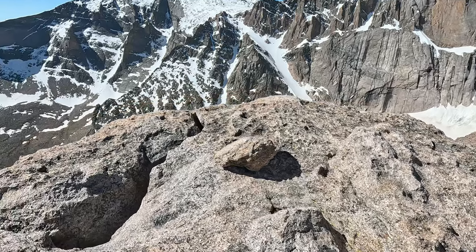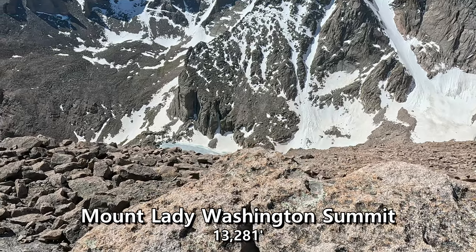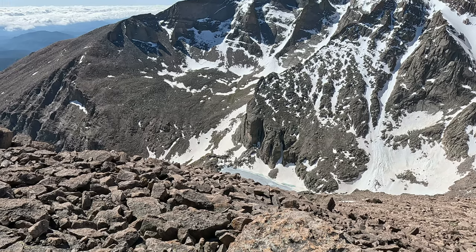And we're up here, summit of Mount Lady, Washington. It is just now 10 o'clock. So that took 4.5 hours to get up here.